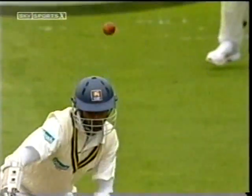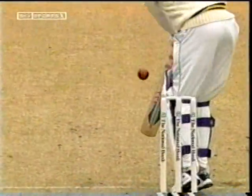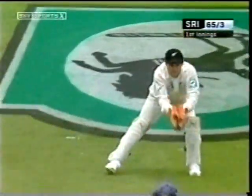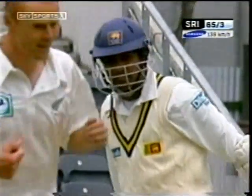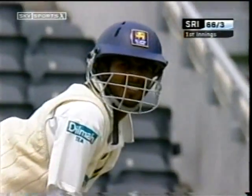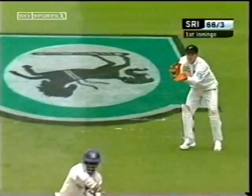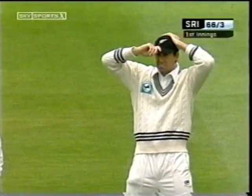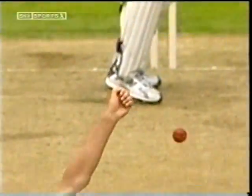The question here, Smithy, is when will this pitch begin to ease out? Because it is helping the fast bowlers, there's no question about it. The ball is darting around. When can the Sri Lankans feel that there'll be some relief? 65 for 3. I don't think I've seen a session of cricket like we've seen in the last half an hour, where the batsmen have played and missed quite as much as they have here. It was the case from the beginning, but in the last half an hour, more especially.